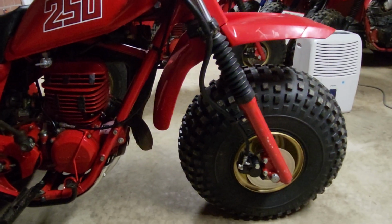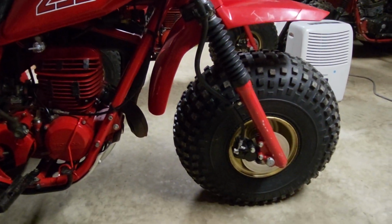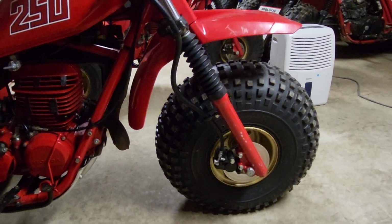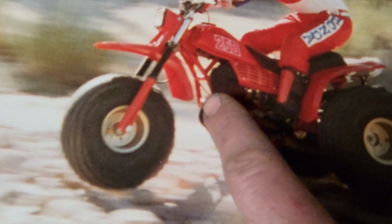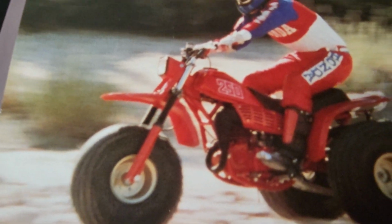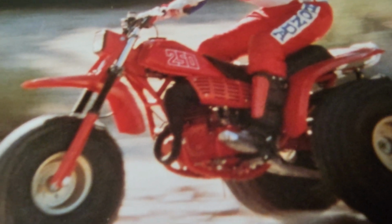And it really looks like the engine is back. If you look at one of these, the engine hangs out the front a little bit. Where that motor mount is, it's not way back in there. And if that frame were curved, it would have to be back toward the foot pegs. So I'm kind of wondering where this one wound up.